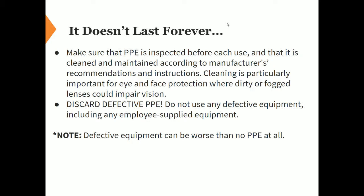And that last note's important. Defective equipment can be worse than no PPE at all. I always fall back to fall protection because that's my niche. That's my subject matter expert area. With fall protection, I've seen too many deaths that involved failure to inspect the equipment. There was either a rip in a lanyard or perhaps there was rust inside of a self-retracting lanyard. Some people call those yo-yos. I've seen multiple fatalities involving fall protection equipment where it simply came back to the equipment was not inspected properly.